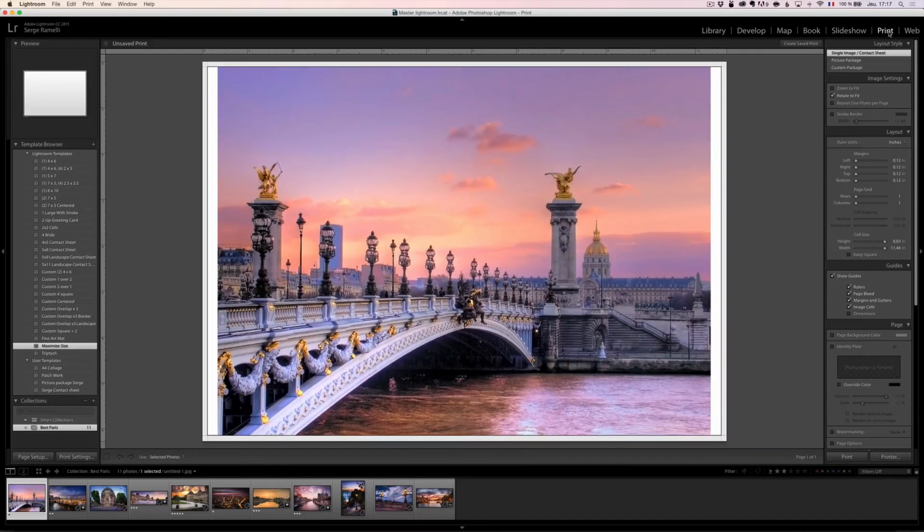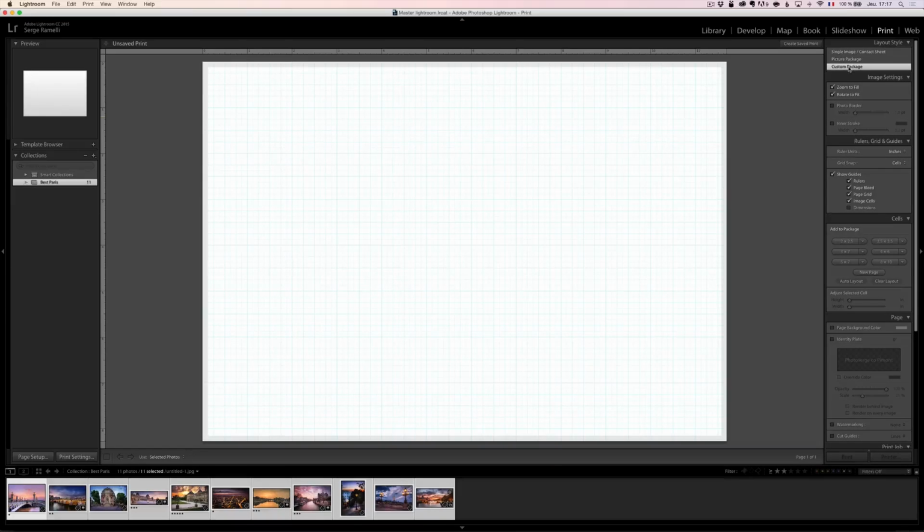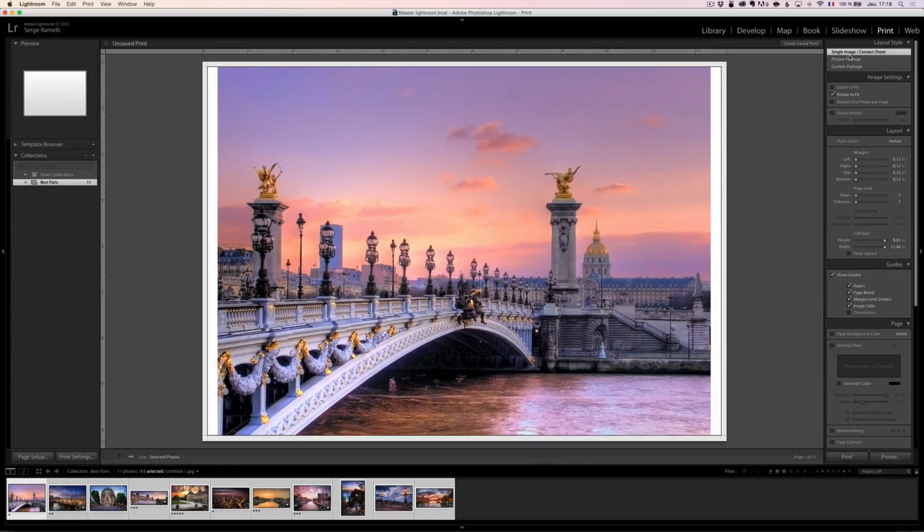Now, the print module, I don't print much from Lightroom, but there's one option that I use. I'm just going to go through very fast the different print options. Basically, you have the possibility of printing a single image or a contact sheet, so if I select all of these photos, now, or a picture package, or a custom package. Now, single image and contact sheet. Let's say you want to archive some of your photos and you save them on a CD and you want to do a little cover to see what's inside. That's just an idea. You can use the contact sheet option.